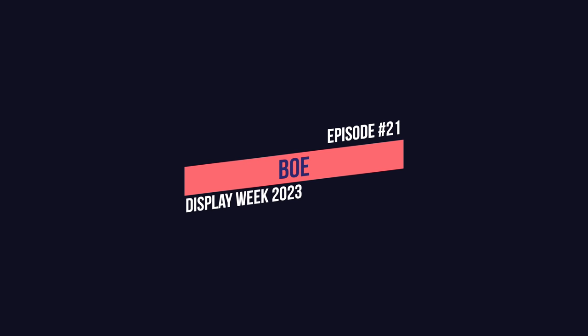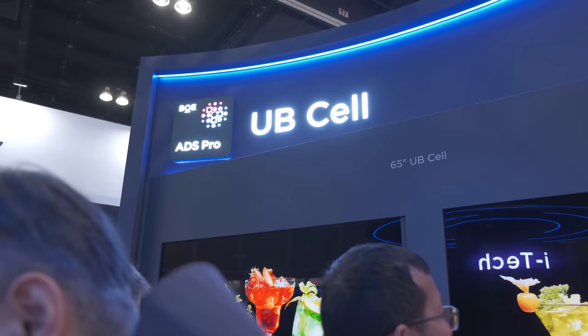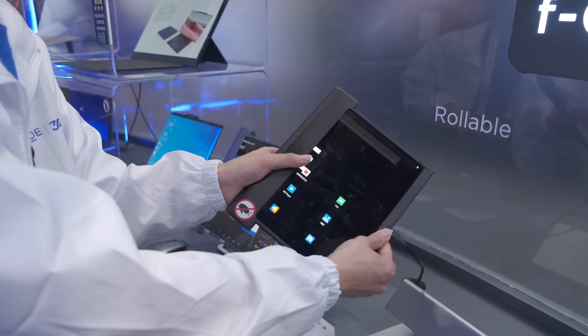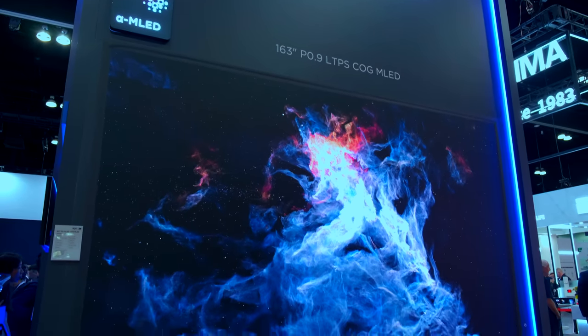So we're here at the BOE booth. They're really highlighting three different types of technologies. One is something that they call ADS Pro. Another is FOLED, which stands for Flexible OLED. And what we're looking at right now is part of their product line called Alpha MLED.